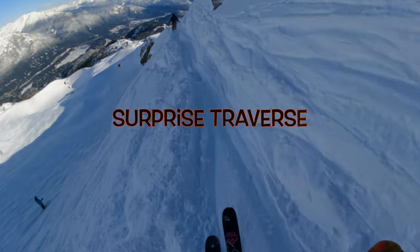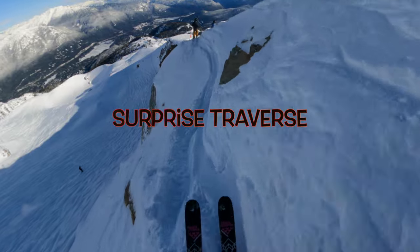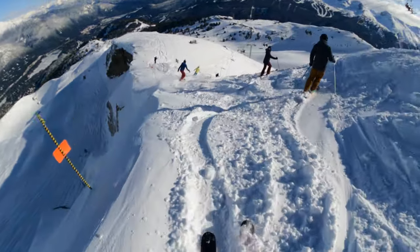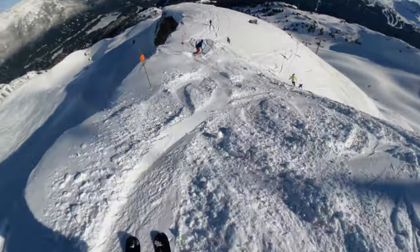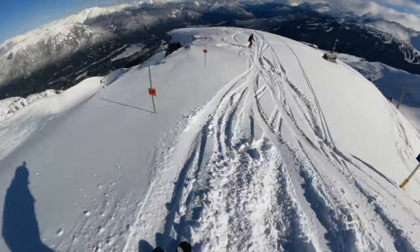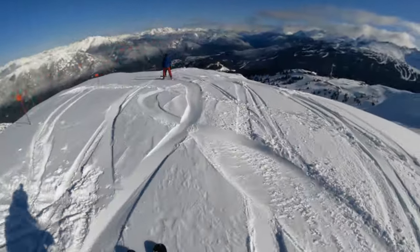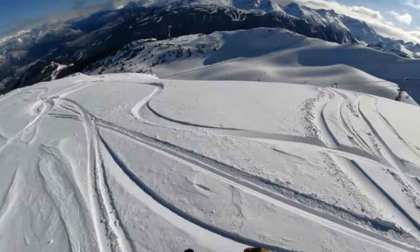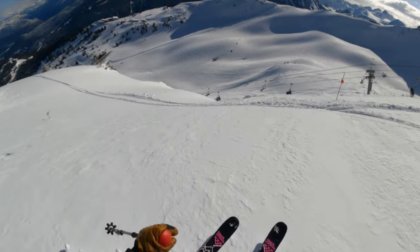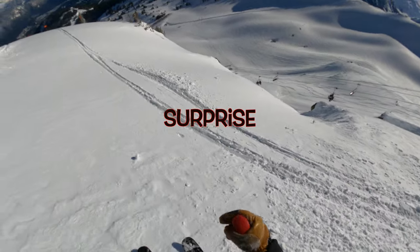If you're not going to hit the coffin, you can hit the surprise traverse and take yourself over. A surprise. Whoa! That one was a fucking sketch. Surprise starts off with a nice, gnarly, steep little chute, and it's right under the peak chair where you'll see a lot of people throwing backflips off the windlip. That's not for me.